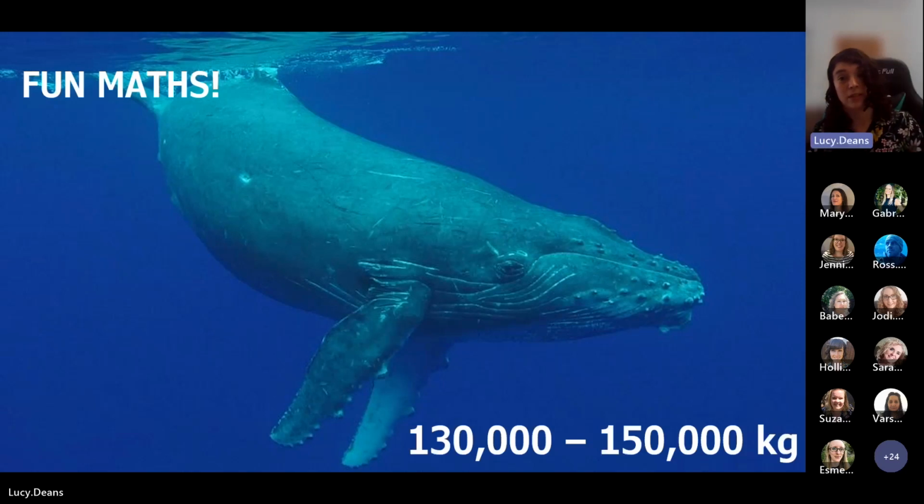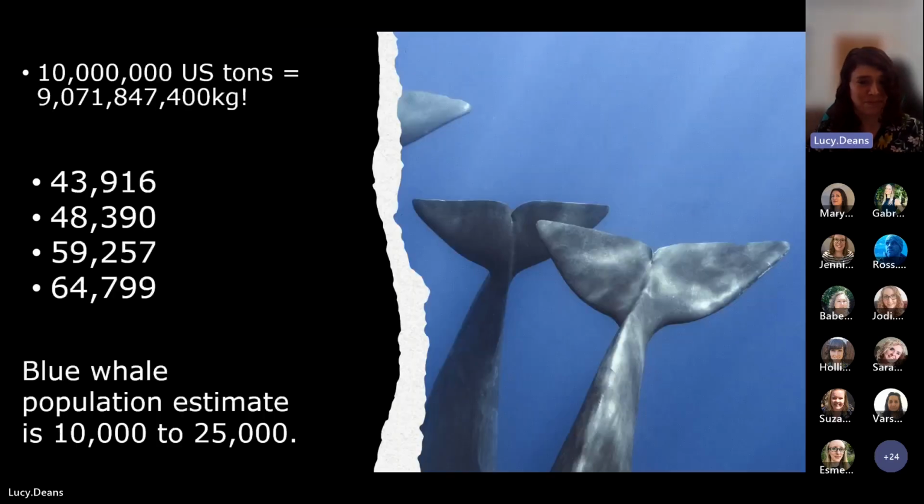Let's have some more fun maths here. Obviously, biggest animal that ever lived, is still living, is our blue whale. They weigh roughly 130,000 to 150,000 kilograms. They're big. So I've got a fun maths question for you here. I've converted US tons into kilograms for you. Bear in mind, we're going to use 140,000. Yeah, 140,000 is the median weight of blue whales.